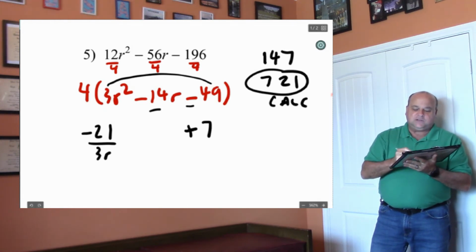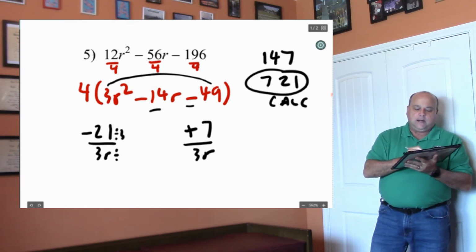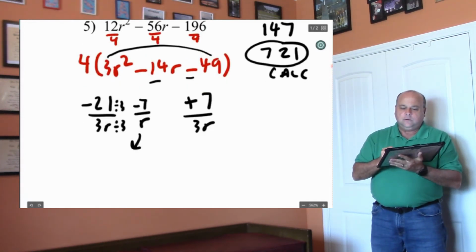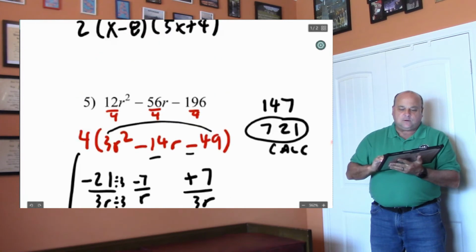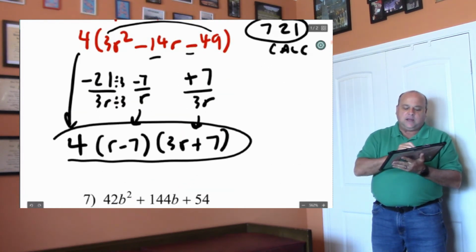The opposite of multiply is divide. I'm going to divide both sides by 3r, and then these divide by 3, right? So I'm going to have minus 7 over r here. Now then, let's write down our numbers. So we have r minus 7, 3r plus 7, and this 4 drops. Did I drop that factor on the last one? Yes, I did. Okay? So this right here would be the answer.